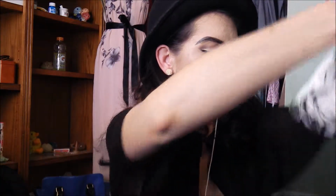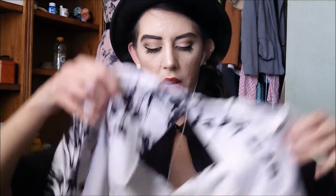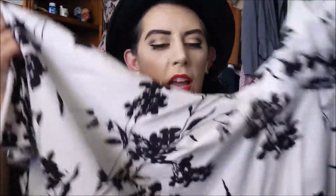So anyways, let's go with the first item. The first item is this white dress. It's pretty low cut, but what I love about this dress is the back. It has a keyhole in here. It's pretty large for a keyhole, but I love the back of this and how it's shaped. And the skirt is so full. It's one of my favorite dresses to wear.